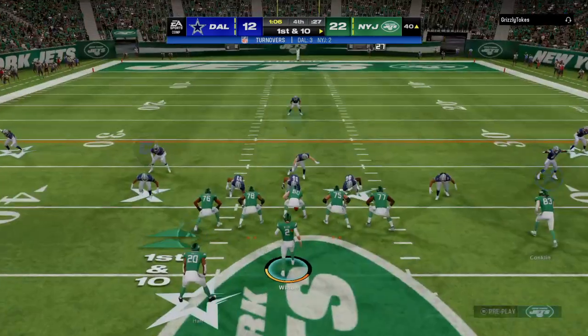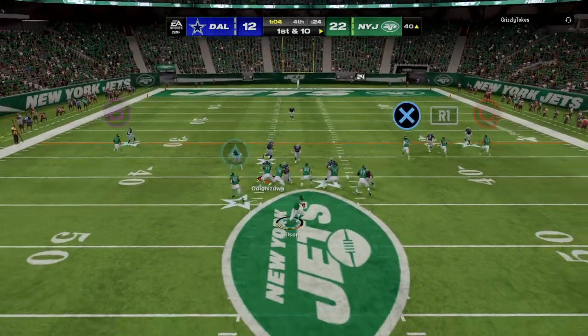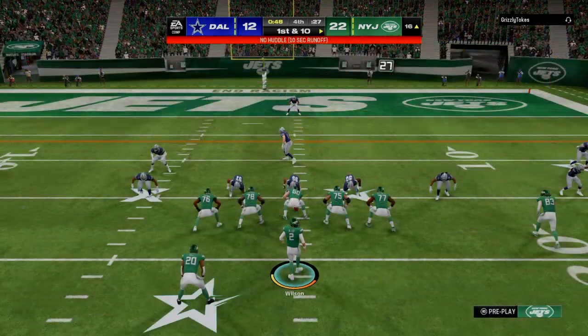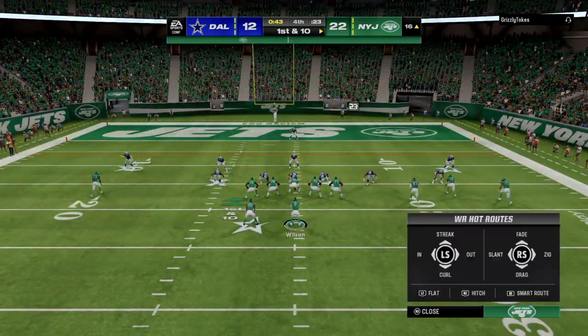Check 55, Mike. It's been a long day for you. Mike 55. Now Wilson. 55. Come on. Open man here is Conklin. And they'll wind up getting this one all the way down inside the 20. Tight ends on Ringo.